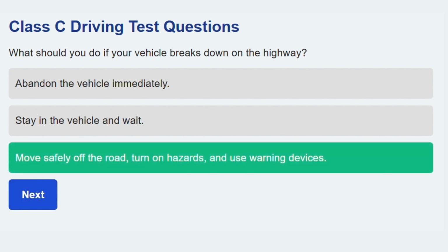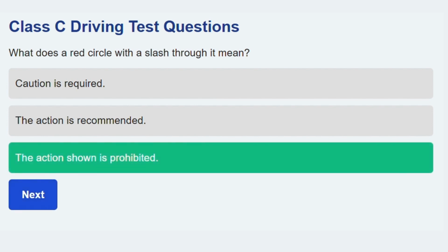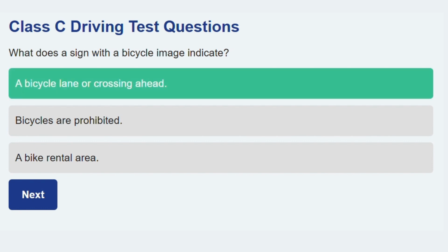Break down safe, onward. What does a red circle with a slash through it mean? The action shown is prohibited. If you see the slash, don't do it. Rule clear. Next. What does a sign with a bicycle image indicate? A bicycle lane or crossing ahead. Watch for cyclists. Share the road.